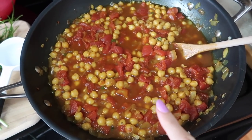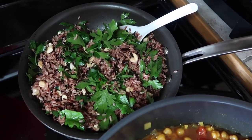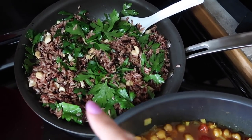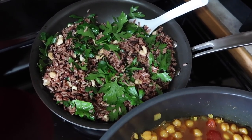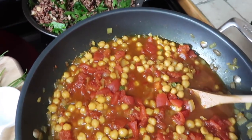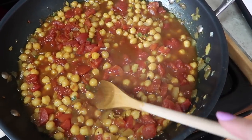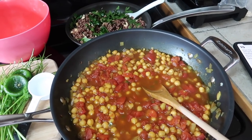Okay, so this is the stew, this is the rice. I thought I bought cilantro, but it's actually parsley, so whoops. But it has parsley, lime, cashews, and then the rice was cooked in a veggie broth. I cannot wait to eat this. I just tried it. It needs about 5 more minutes for the chickpeas, and I'm gonna add the spinach, but wow, this is gonna be so good.